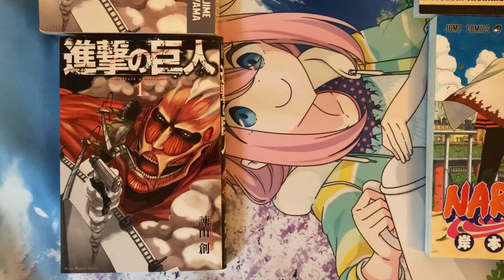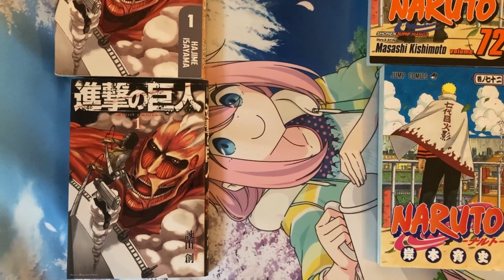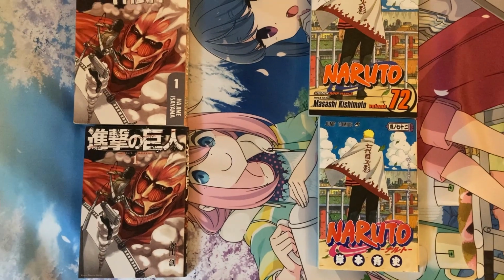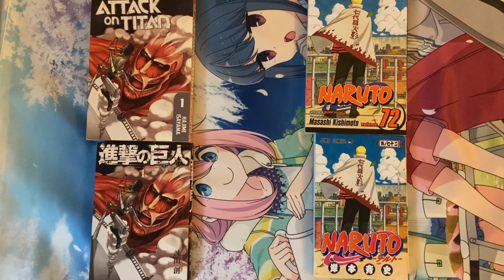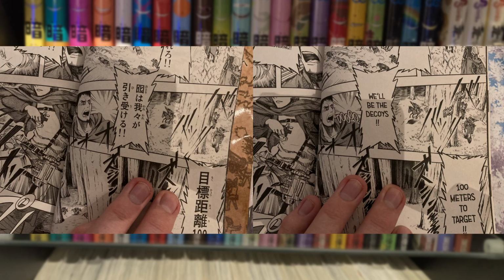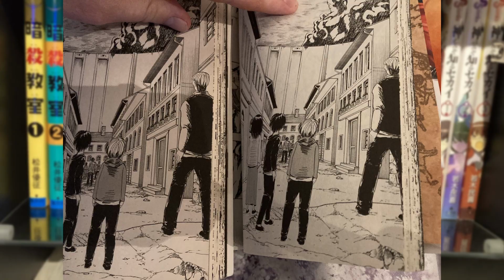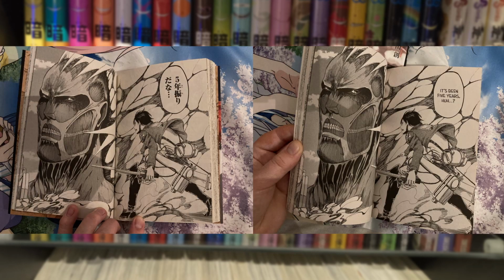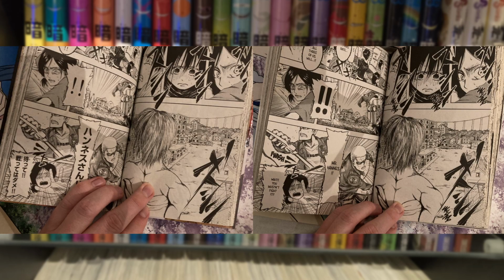To compare the content inside the manga, I will use Attack on Titan Volume 1 and Naruto Volume 72, which I have both the English and Japanese version of. At first, when looking through Attack on Titan, I found the Japanese version to have more cropped artwork. However, as I went further in, I found that there were also many instances of the English release being more cropped than the Japanese release. So in the case of Attack on Titan, I would say it's hard to determine which is better at giving you more of the artwork.